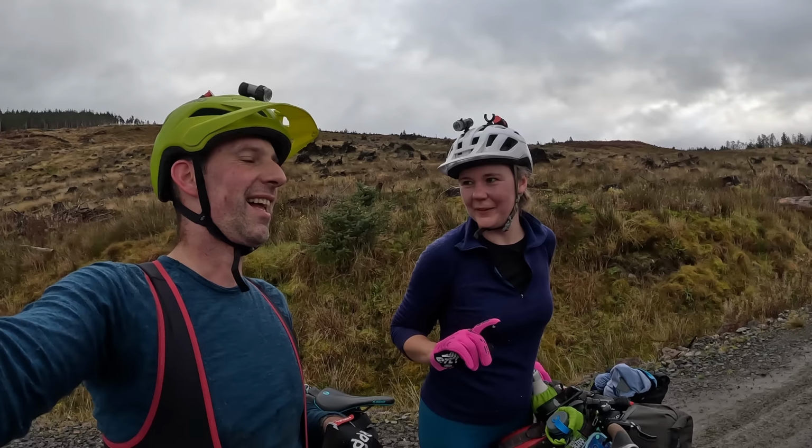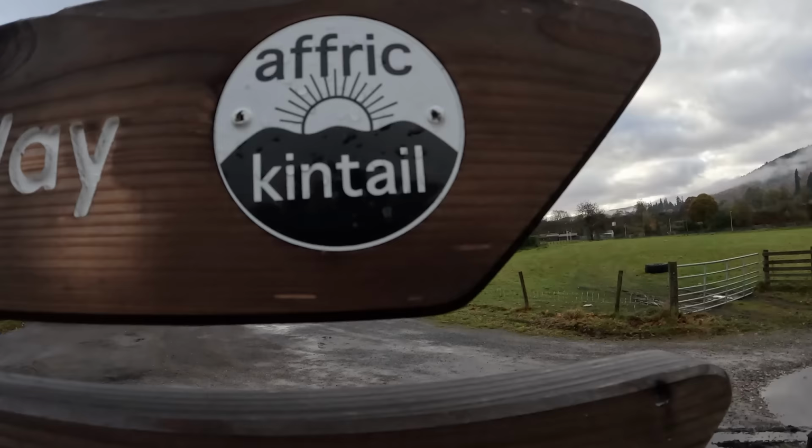This is not the Kintail Way. This is actually the Glen Affric and Kintail Way. Yes, which recently was announced on Facebook as having had some refurbishment works complete. So we thought we would come out here and see what the trail is like for bikepacking, and see what opportunities it affords us.